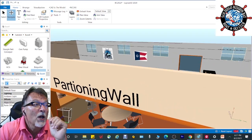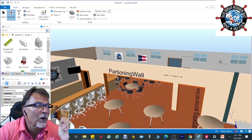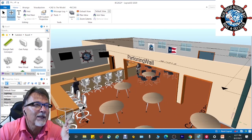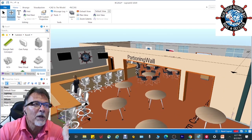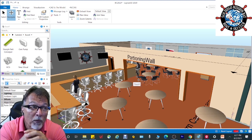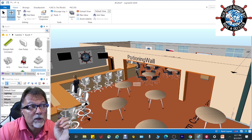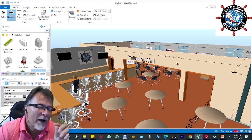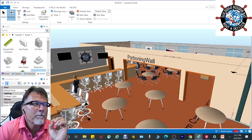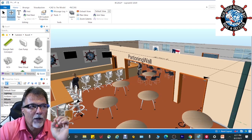But on a New Year's Eve party or a Halloween party or a big event, we open the partition walls and we have one large room. I do not believe that wall to be load bearing. I do not think this would be a very expensive component. I think it's a good practical idea.